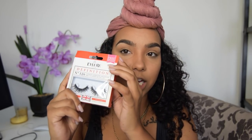I'm gonna put on these lashes here that I got at Target. These are the Eyelure London lashes. Which one are these? I don't even know what they're called. I don't know, but they're these ones, if you guys can see that. So I'm gonna put those on in a second and do my brows real quick, or finish my brows. I'm just gonna put like a clear gel on them to set them.